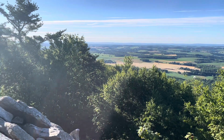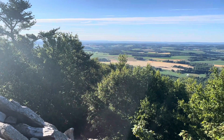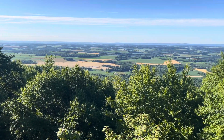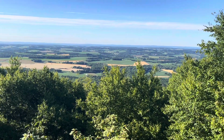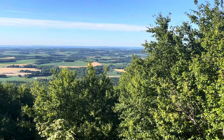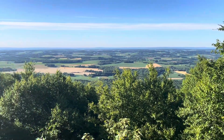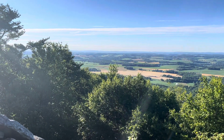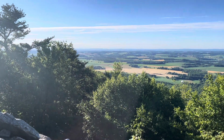Morning, everyone. All right, so we have our first view of the day. Knife's Edge here in Pennsylvania. So we got an early start this morning. I don't even think it's 7:30 yet. We've done almost 2 miles. But this is just gorgeous.